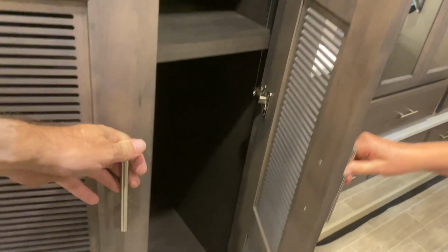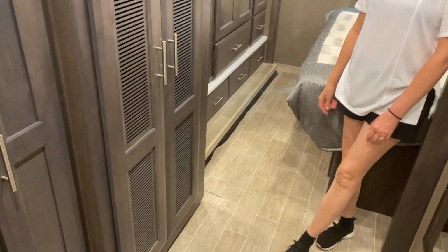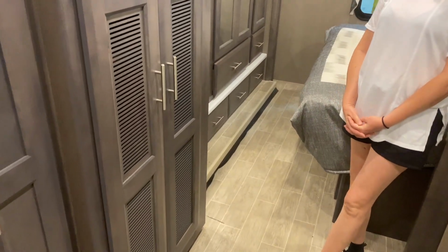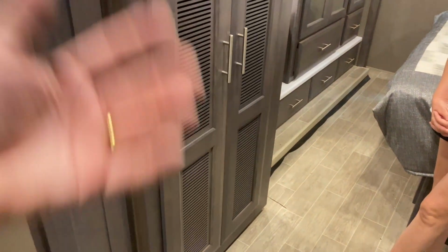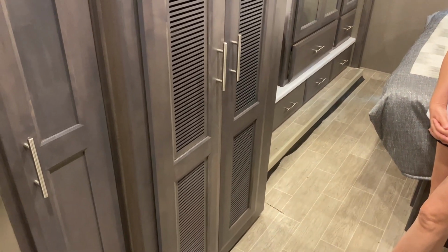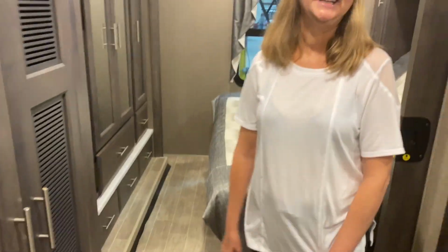As a little trick, guys, if you didn't know, anytime you go into any kind of coach, whether it's a Class A, a fifth wheel, it doesn't matter what it is, if you see closets that got louvers, it's meant for a washer and a dryer. It's to vent the hot air out. So you can tell pretty quickly if you walk in if there's a washer dryer. All right? What else? What's behind here?